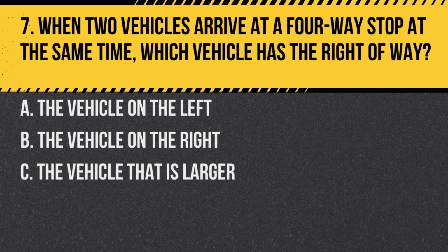Question 7. When two vehicles arrive at a four-way stop at the same time, which vehicle has the right of way? A. The vehicle on the left, B. The vehicle on the right, C. The vehicle that is larger. Answer: B. The vehicle on the right. At a four-way stop, the vehicle on the right has the right of way.